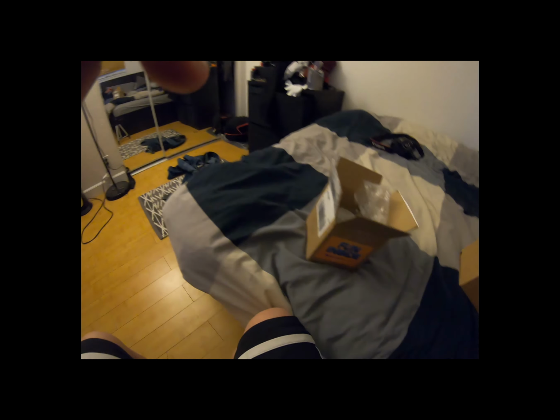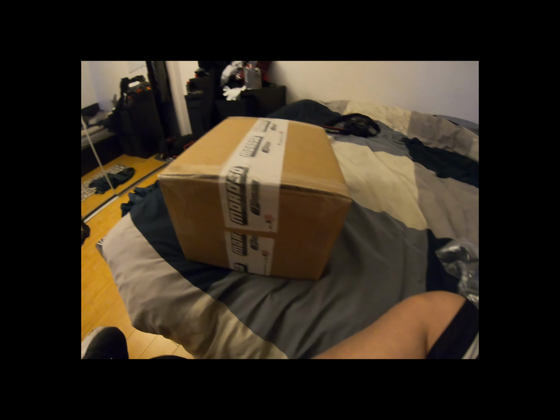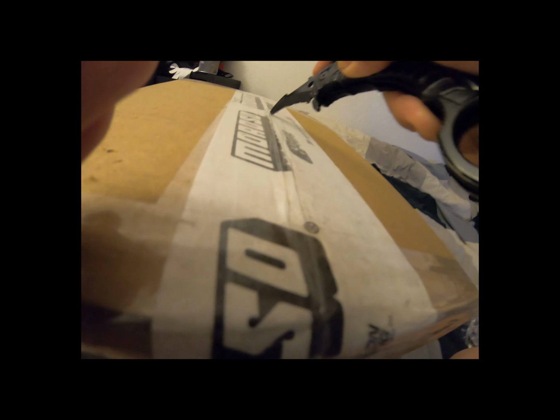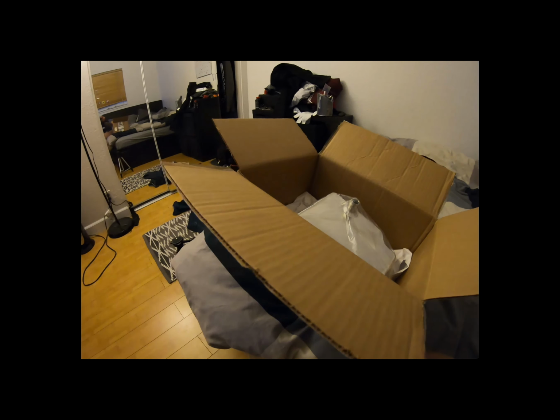Anyway, next box. Alright, so this next box, if all you NC guys see this, I'm pretty sure you know what this is already. For you guys that don't, I will open it. This is the Moremoso expansion coolant tank, and this is the first time I've seen it in person, actually. Wow, it actually looks pretty sick.